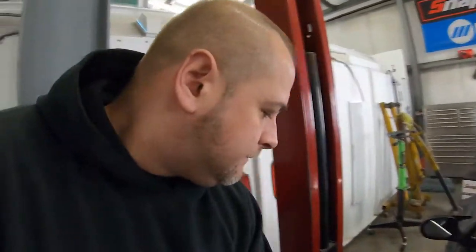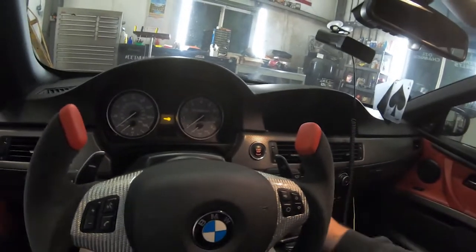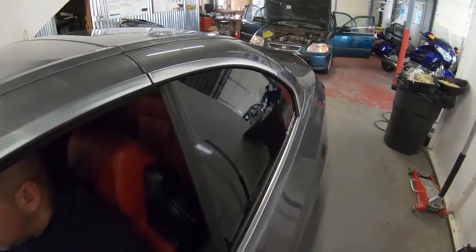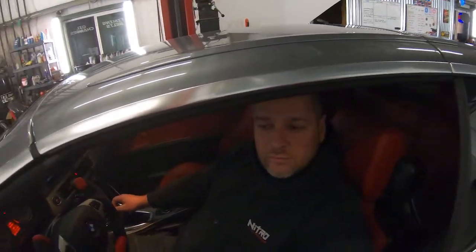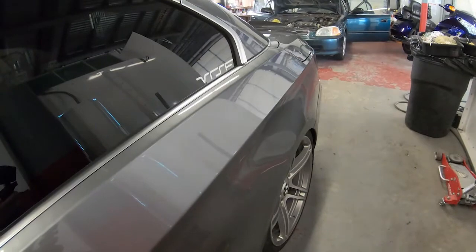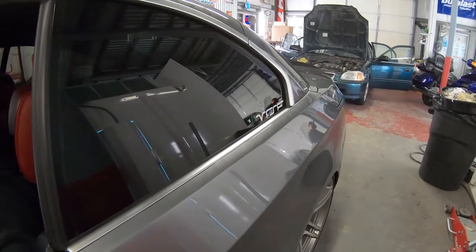I'll go ahead and start up this car for you guys. Kind of wanted to get like a little before and after too. All right. Pretty nasty sounding. Alright, let it cycle for a second here, and we'll go ahead and shut that off.